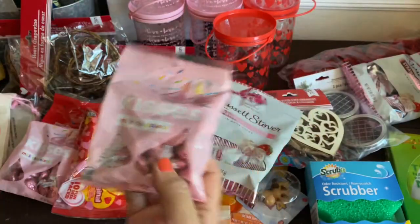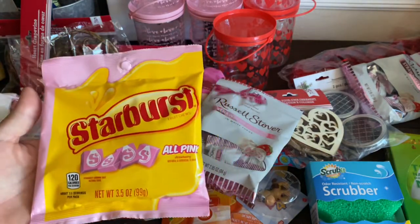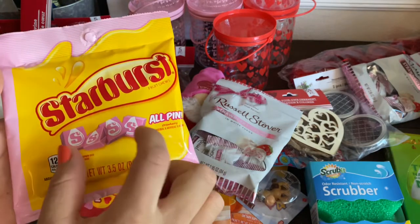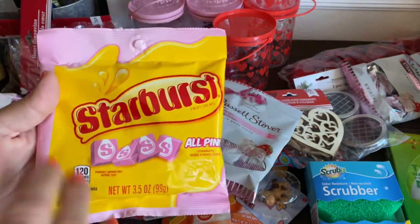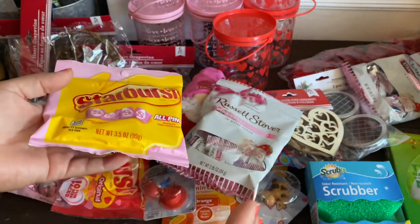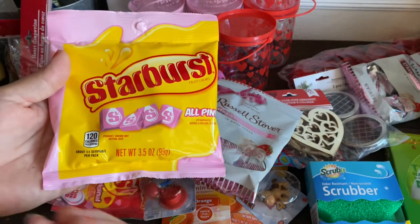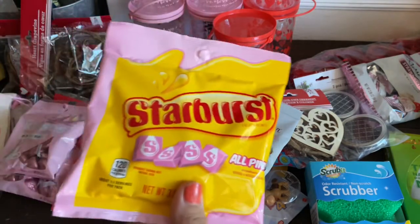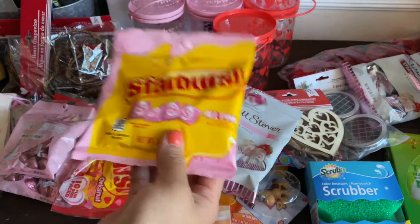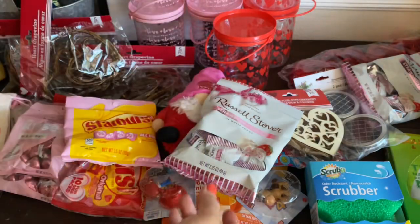I actually got two of the pink ones. I got these ones as well. These are the Starburst, but they come in the single individual, only one. I don't even know what I just said, but this is how you get them inside. They are individually wrapped, so they're safe if you want to give some to anybody else. So I picked up this one in pink because I only had the pink one, so I got that.